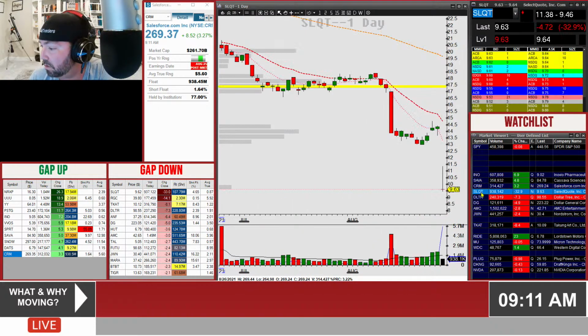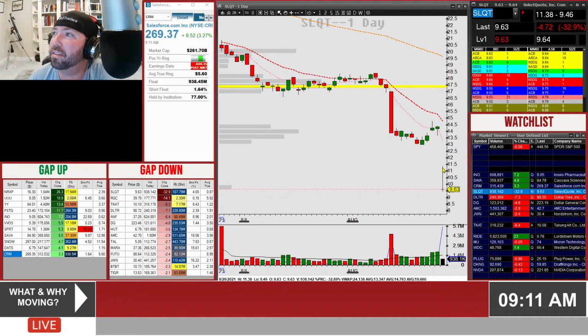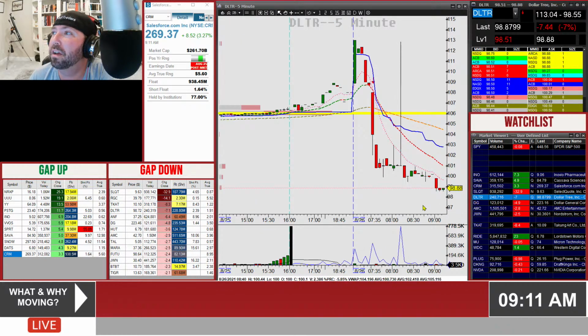All right, SLQT gap down. Same thing here. I won't mark these because I'm not going to play this one, but pre-market high, pre-market low are going to be your key levels, and then look for some intraday levels that have been held, like $10 here at VWAP. That's probably going to be really solid for you.